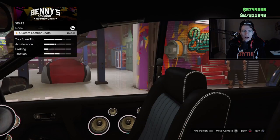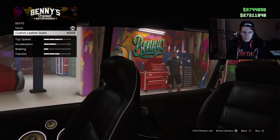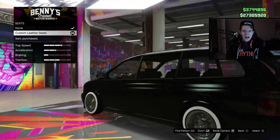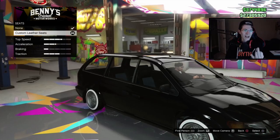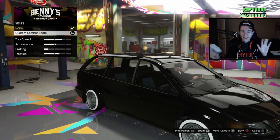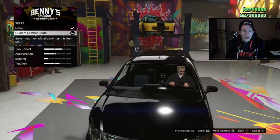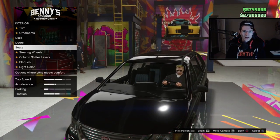Seats, well, you only have one option. It's custom leather seats. So, if you want to change the seats, that's the option you're getting right there. Custom leather seats. That's literally it. So that's the 3rd time that the only customizing option has been the seat option. It was that, the grill, and the exhaust, where there was only one upgrade option.